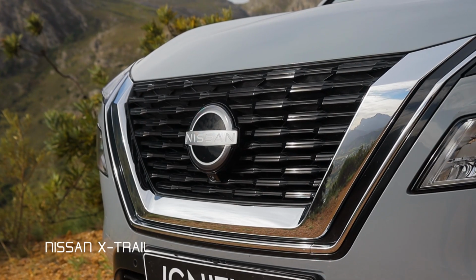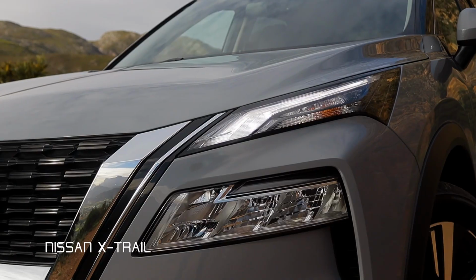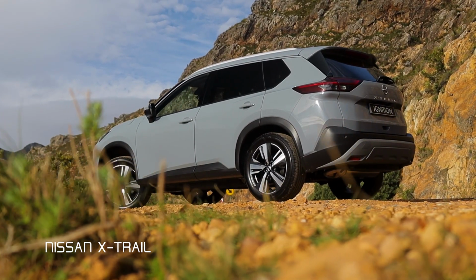It gives it an assertive stance. Yes. And I like the light clusters, and also the back seems quite more buff, maybe muscular. So just looking at the outside, I really like that, because there's a definite improvement there. It looks bigger as well. Yeah, I see you've got a 7-seat option, which is important.